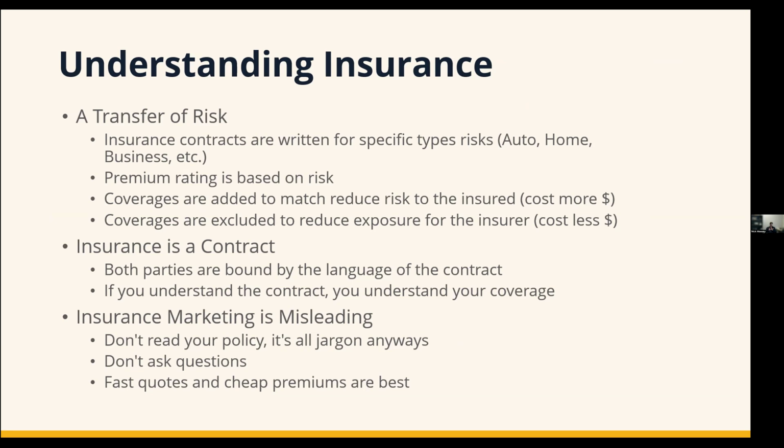That's my favorite part about insurance, and my favorite part about the carriers that we work with. They have never not paid a valid claim. Lloyd's of London has almost a 400-year history of writing insurance contracts in various markets, and they have never not paid a valid claim, ever in the history of their business, because it's a contract. And if you understand your contract, then you understand your coverage.